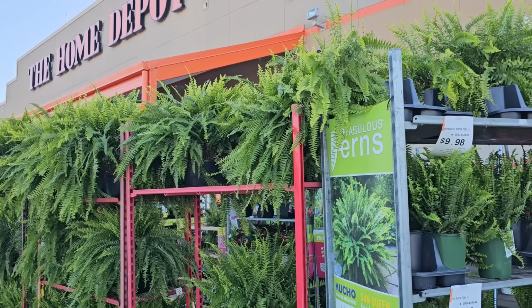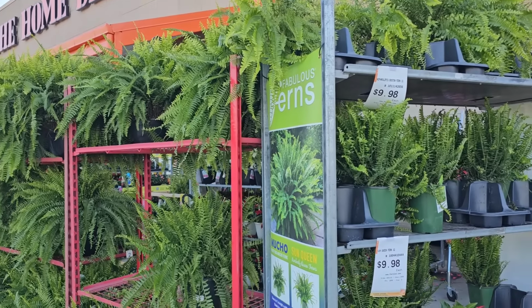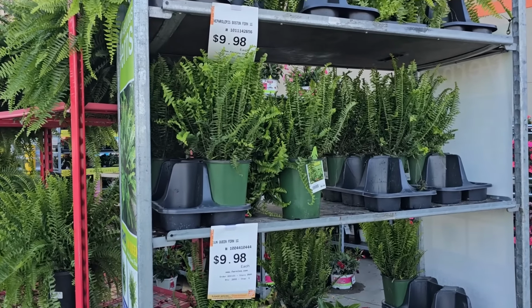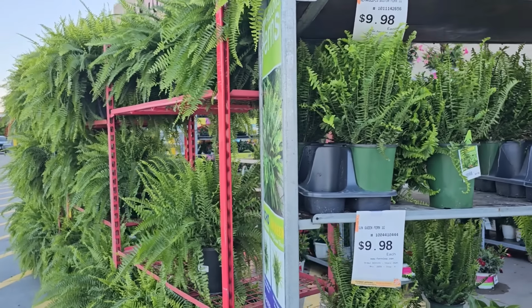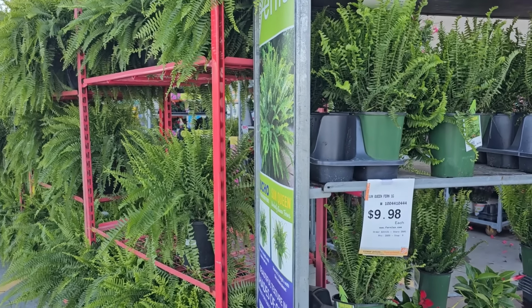If you haven't done your summer containers yet, now is the time, friends. They have plenty of selection here at the Home Depot. So you can see they have tons of Boston ferns, and they even have the Kimberly Queen fern. So the difference between these two is that the Boston fern has a more arching, overhanging habit that looks really beautiful in hanging baskets, and it's also more for shade. So they do not do well in sun.